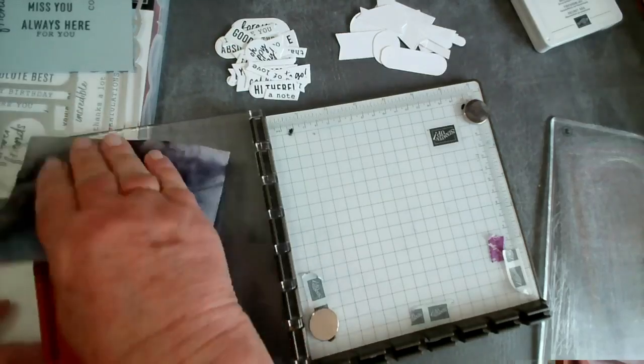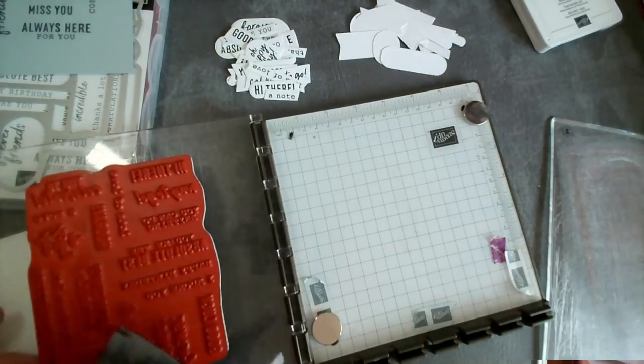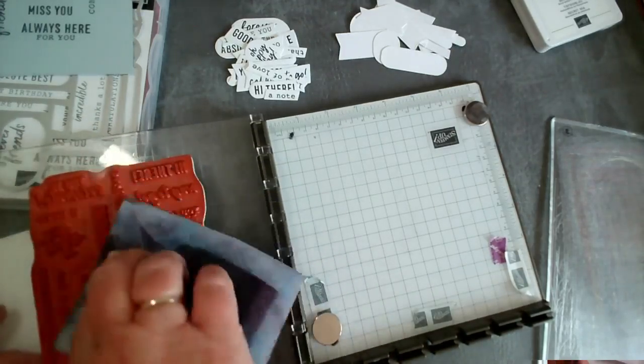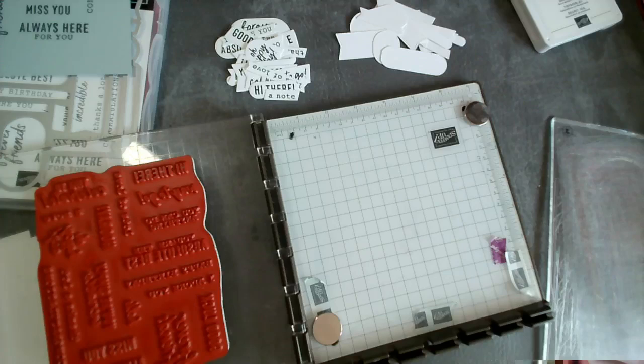Now I often get questions about heat embossing, and the thing with heat embossing is there are a lot of factors. There's the card that you're stamping and embossing onto, there's your heat tool, making sure it's hot enough, and there's your powder, making sure that it is still new. Unfortunately, the powders do go off after a while, especially if they're exposed to any extra air.